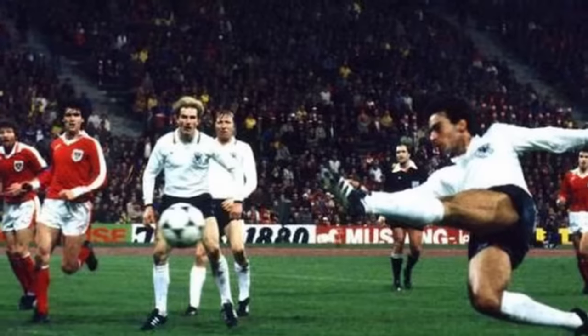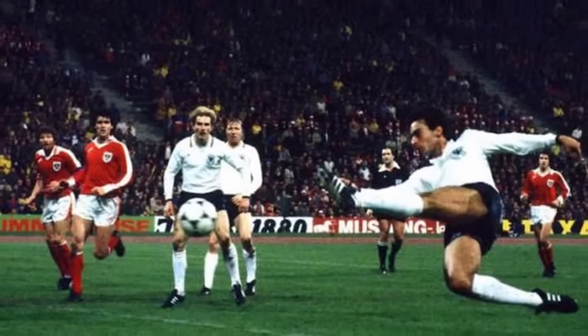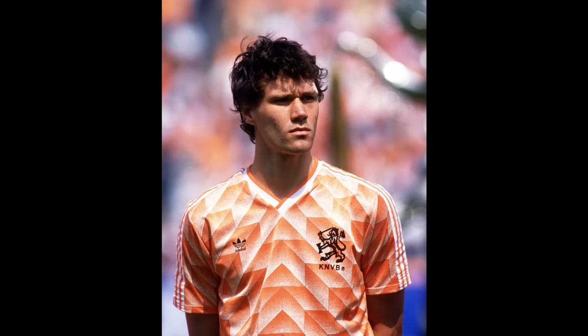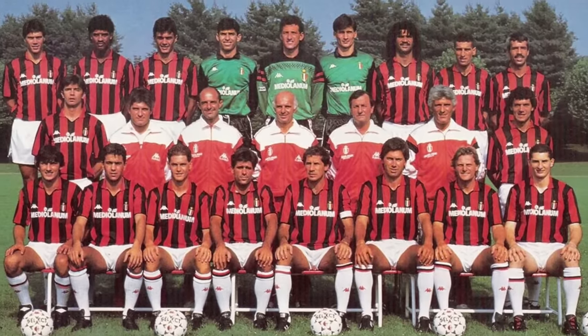The 1980s were still to offer a period which produced the likes of Diego Maradona, Michel Platini and Marco van Basten, to name a few. In club football, Arrigo Sacchi's AC Milan took the world by storm.